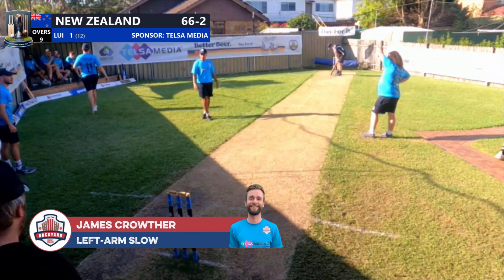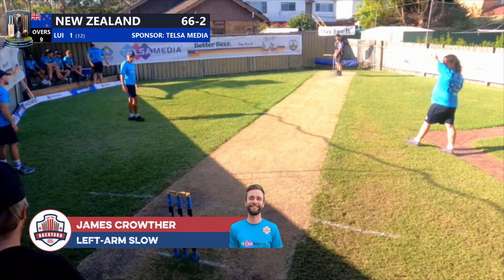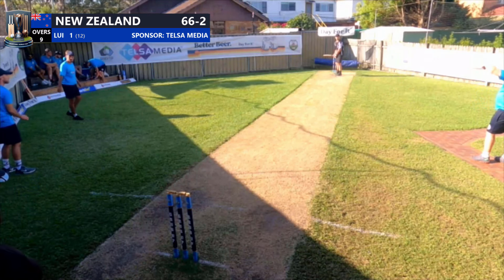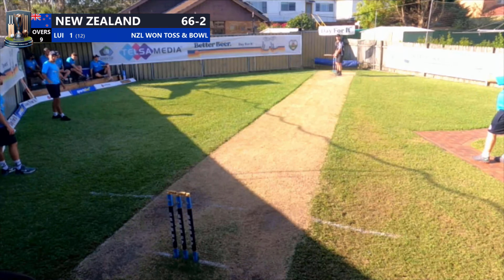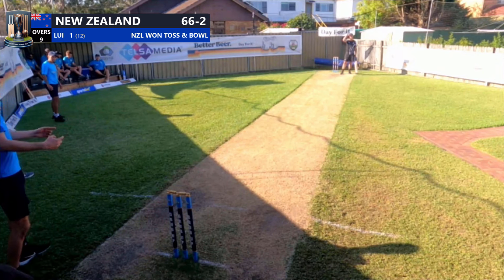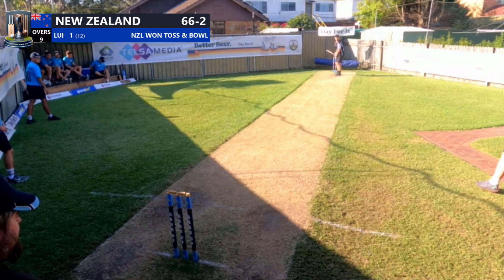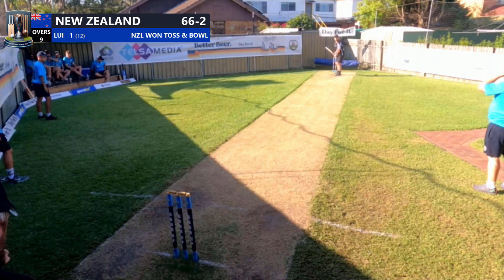James Crowther to bring his variation of left arm lobs to the party. Not a frontline bowler. It's not something he hugely enjoys. But he can pick up wickets because people underestimate him. He can get people doing silly things. Come on, Crowther. What do we got, buddy? Half trackers.